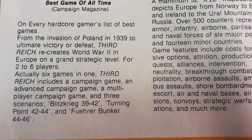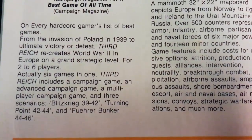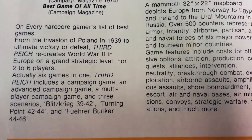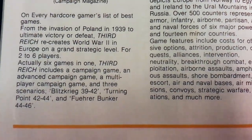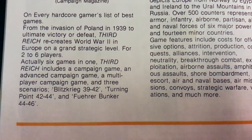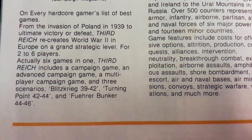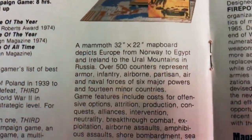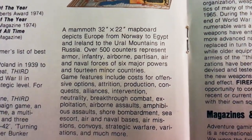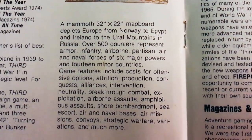From the invasion of Poland in 1939 to ultimate victory or defeat, Third Reich recreates World War II in Europe on a grand strategic level for 2 to 6 players. Actually, 6 games in one. It includes a campaign game, advanced campaign, multiplayer game, etc. And a mammoth 32x22 map board depicts Europe from Norway to Egypt and Ireland to the Ural Mountains in Russia.